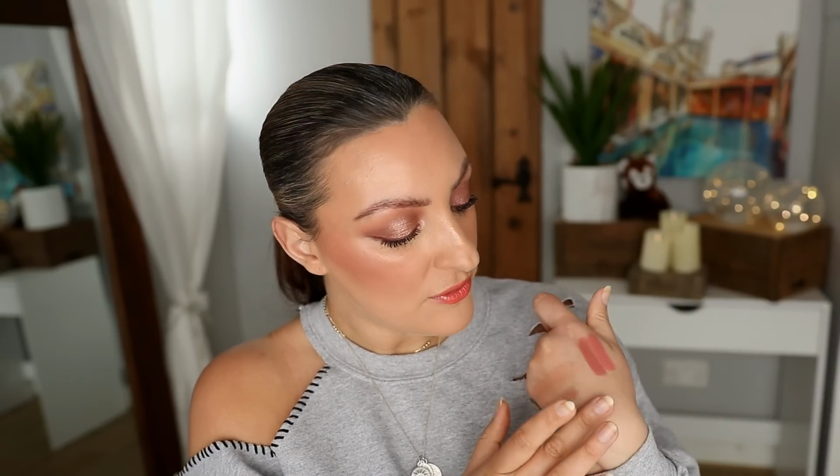This blush, which was the only bit of this palette I anticipated loving, I think is potentially my all-time favourite blush ever, bar none. I don't know of a blush, it's not on that finger, it's on this one. Just kidding. The finish and the texture of this blush and the shade is literally made for me. It's made for me. It's so glowy and luminous. I can't even tell you.